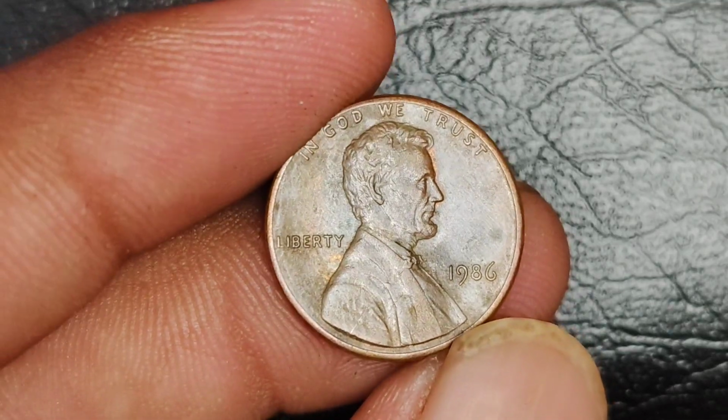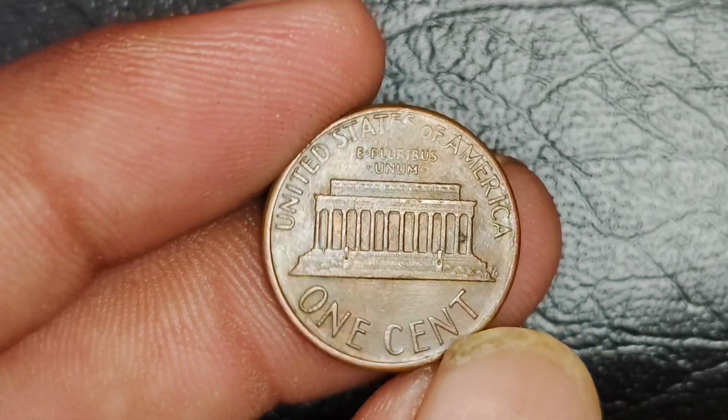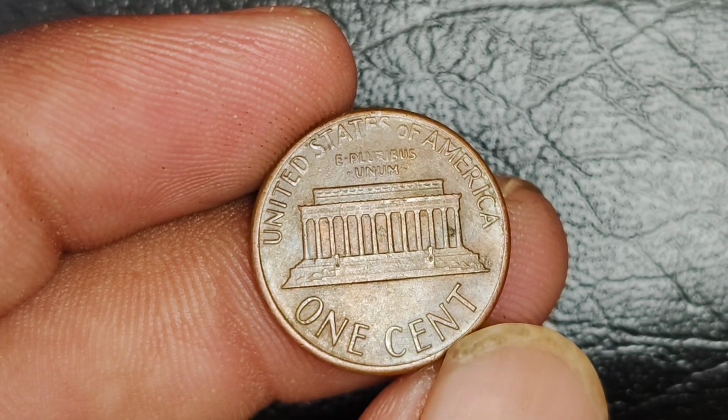A penny that has been in circulation and shows heavy wear will be worth far less than a penny that looks like it just came out of the mint. So, how can you tell if your 1986 no mint mark penny is worth millions? Here's what you need to look for.